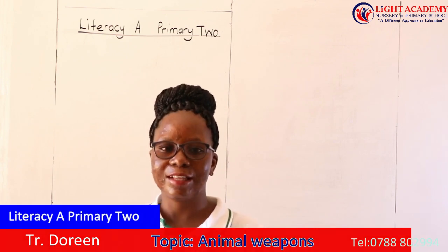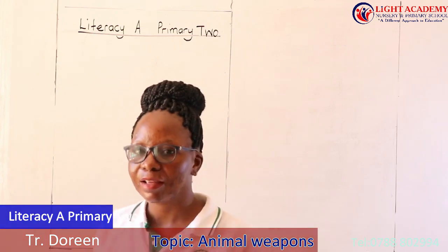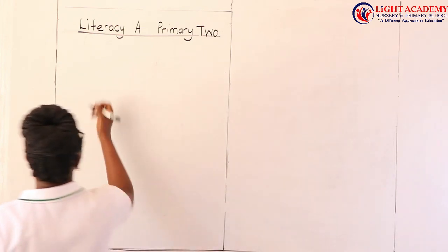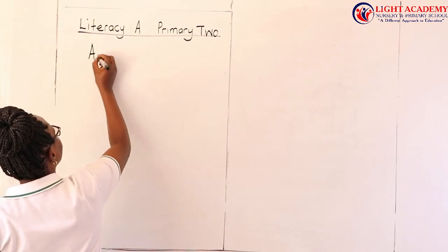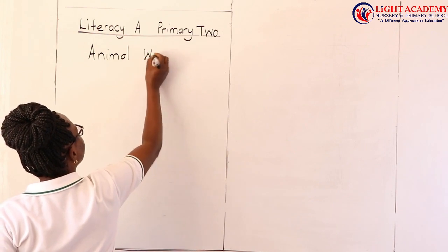So we are going to have another lesson in primary 2, literacy A. Literacy A, that is the science part. So we are going to see something in primary 2. And now I want us to look at animal weapons.